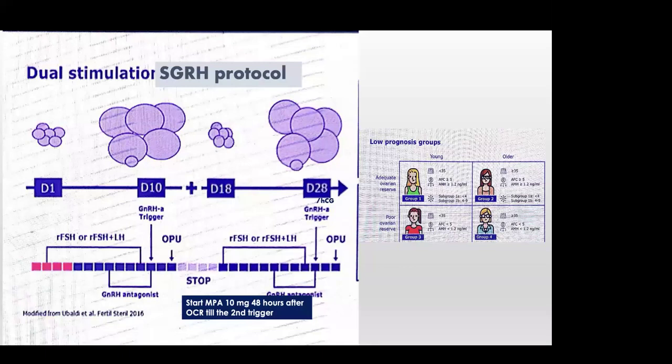And the original Ubaldi's protocol started stimulation from day 5, which we've realized now is a better strategy to start, because by that time, you know how many blastocysts you have made in your previous pickup. And if you have made adequate, we can do away with duostim. Two, the requirement for gonadotropin is for lesser days. So we start MPA 48 hours after OPU till the second trigger. The second trigger ideally should be GnRH agonist and then OPU is done.